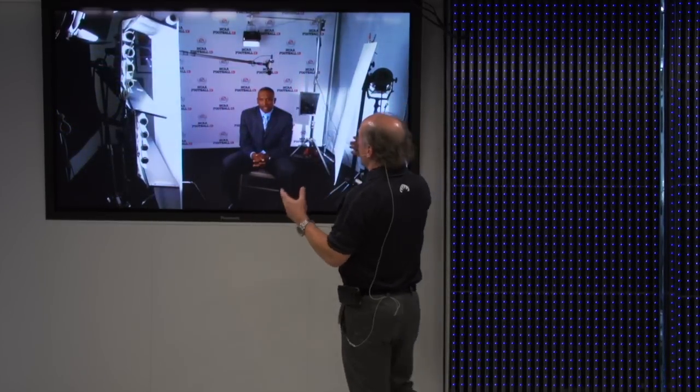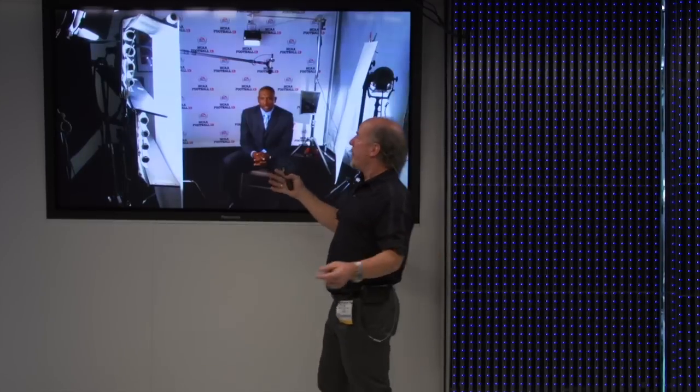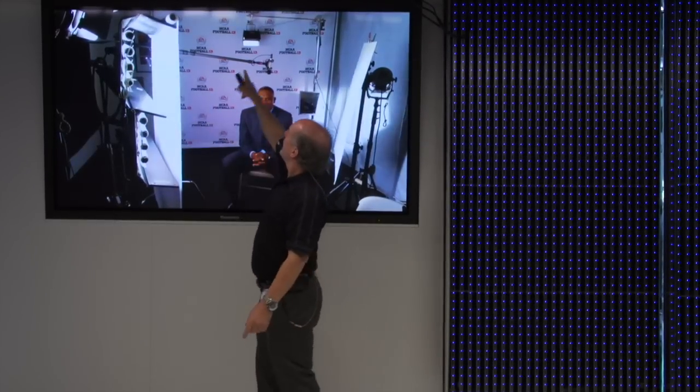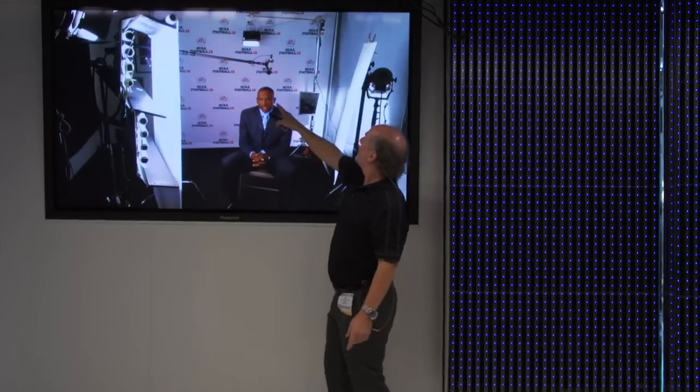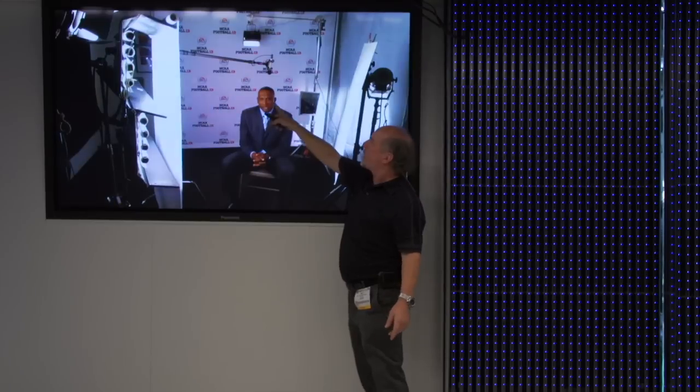This is a thing I did for EA Sports with a bunch of Heisman Trophy winners, and talk about integrating. I've got two Kino Flos here. I've got an ARRI Lowcaster as a backlight. I've got some old Bull Richardsons, a bounce card, and I ran out of lights, and this is a mirror kit for the scratch on his cheek right here. I was using every trick I had.